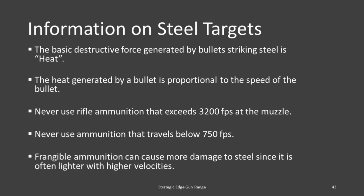The basic destructive force generated by a bullet striking steel is heat. We learn in high school physics that energy can be neither created nor destroyed. It just takes a different form. So all that energy the bullet is carrying with it, when it hits that piece of steel, literally dissipates or turns to heat.